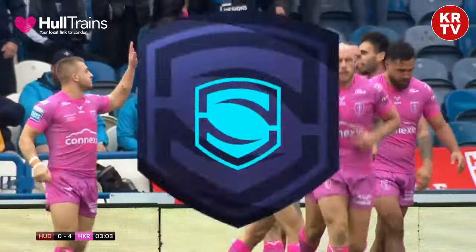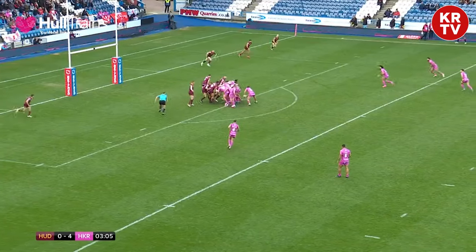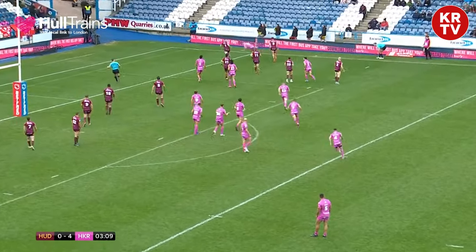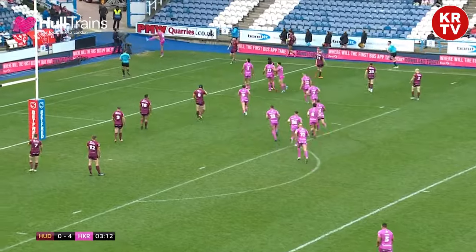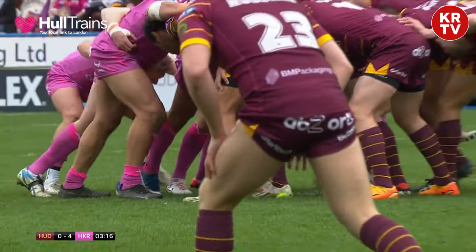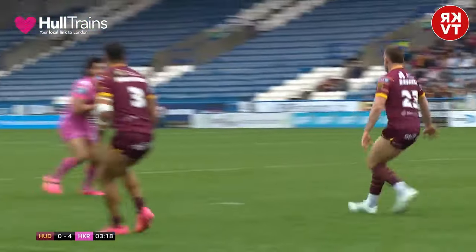Tyrone May heavily involved, as was Niall Evans. And, well, Burgess has made a career of scoring tries, hasn't he? And that's his first four-pointer. And with 3.5 minutes gone, Rovers lead this game by 4 points to nil.